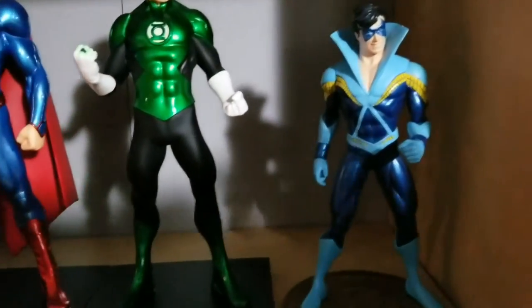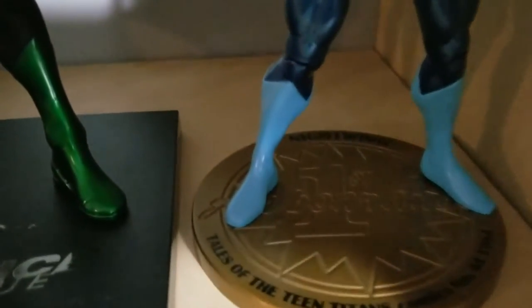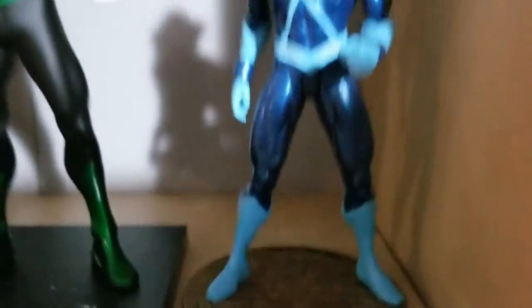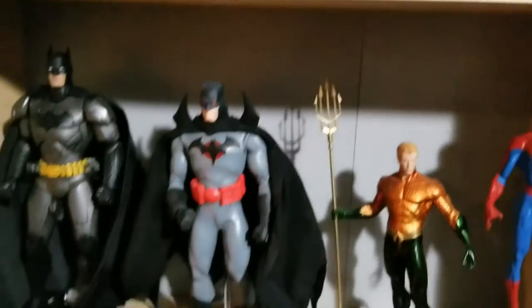And then this is a first appearance figure of Nightwing. It shows on the base there. The first appearance was Tales of the Teen Titans number 44, a book I do not have, but God, I wish I did. This shelf, some more statues.